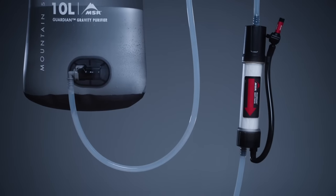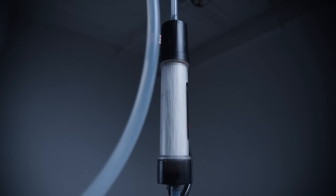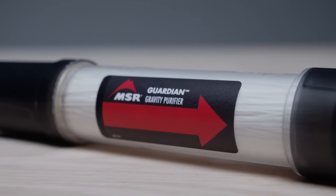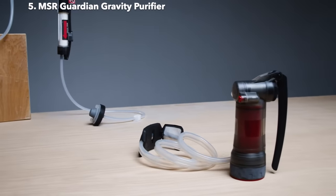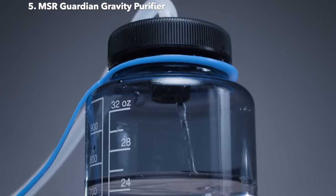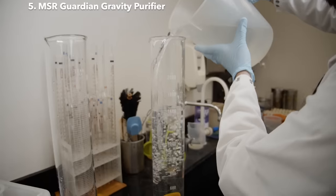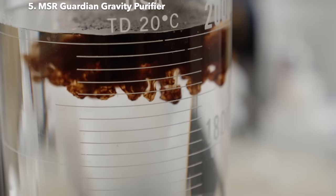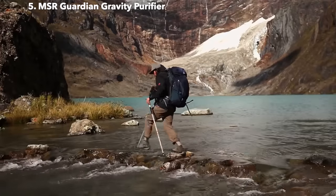We're proud to introduce a sibling to the award-winning Guardian Purifier. Meet the Guardian Gravity Purifier. It uses the same advanced technologies as the original, yet offers them in a high-volume, pump-free design, delivering purified water on demand. That means it removes not just bacteria and protozoa, but the tiniest pathogens, viruses. Viruses are of greater concern as more and more people visit the backcountry with less regard for their waste.